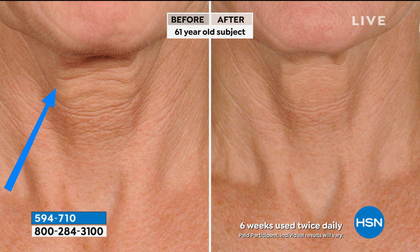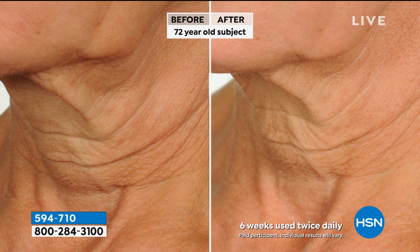And look at the difference. Wow, take a look at that. And this is, again, 6 weeks. All these are 6 days. So now, wait, doctor, do I use this morning and night, or how do you want me to use it? You can use this twice a day.